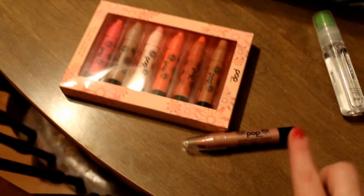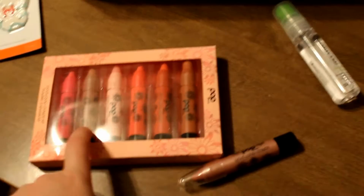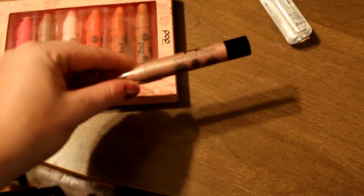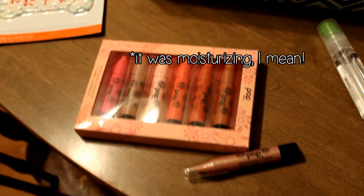So I saw that if you buy $25 worth of stuff from Pot Beauty, you got the free lip crayon in Rose Romance. Now you might find me crazy because I have it in here. I think it's that one Rose Romance is. But I love these. This was really nice. This felt really nice on my lips. It gave nice pigment. It wasn't drying. It wasn't moisturizing. It was perfect. So I'm going to be doing swatches on the blog of that.